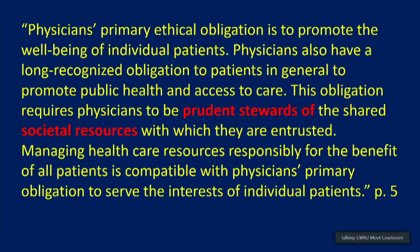They said physicians' primary ethical obligation is to promote the well-being of individual patients. Physicians also have a long recognized obligation to patients in general to promote public health and access to care. This obligation requires physicians to be prudent stewards of the shared societal resources with which they are entrusted. Managing healthcare resources responsibly is compatible with their primary obligation to serve the interests of individual patients, suggesting that physicians, when they think about what is medically necessary, should take into account the issue of cost, the issue of scarcity of resources, and so on.